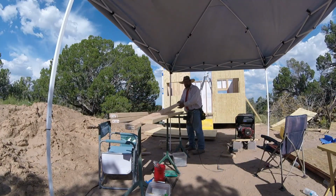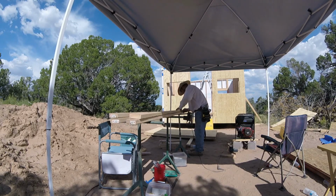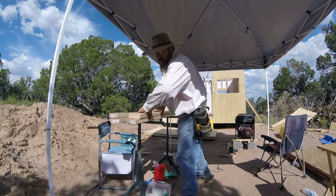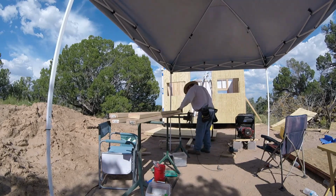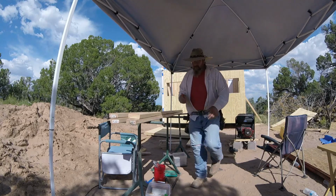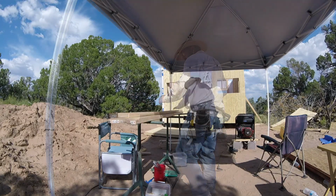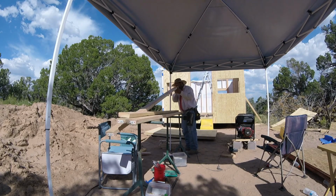Here I am working on the rafters. This is later in the day. One of my first jobs in construction, on a construction crew, was marking and cutting rafters. I don't think they trusted me to do much else. They didn't know what I knew and what I didn't know. And the very first day I cut 54 rafters.